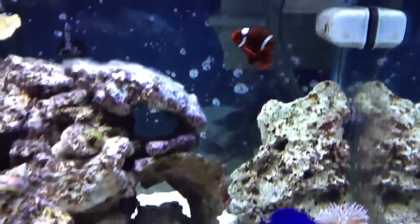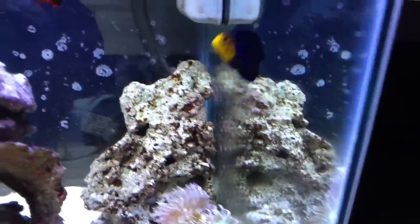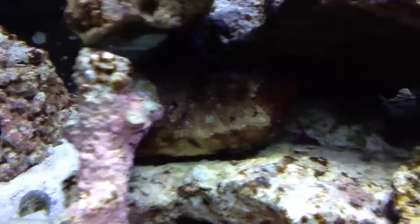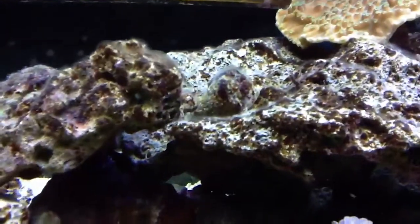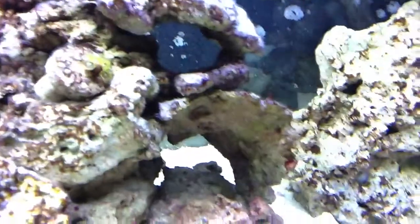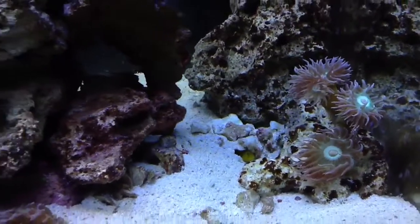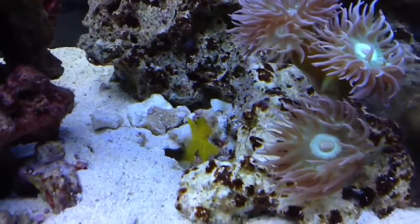My maroon clown, he's pretty cool. My favorite fish in the tank, the angel cherub. My yellow watchman with the tiger pistol shrimp.